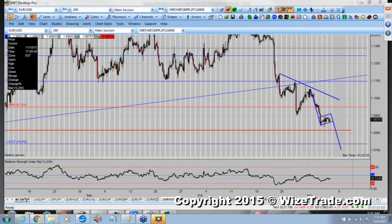I'm not putting my money where my mouth is either. I've got a hedge. I'm just as worried as you are about the dollar pulling back. But let's call a spade a spade. That euro's weak, right?